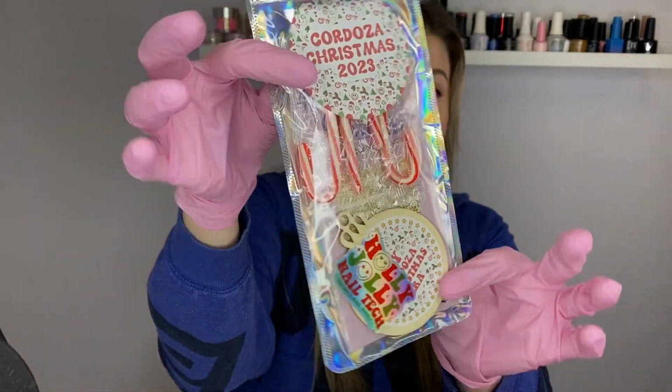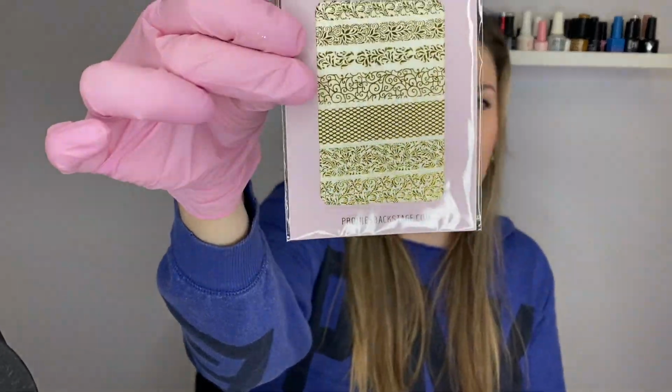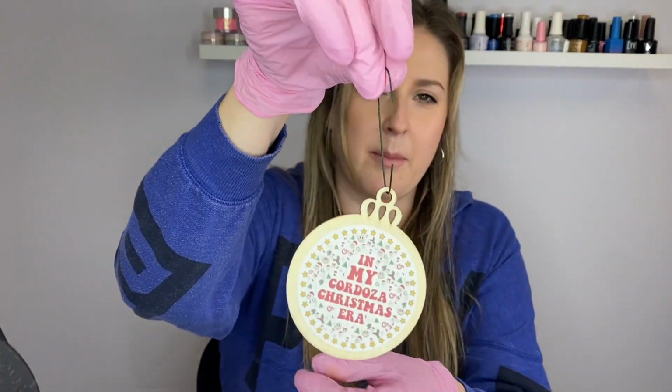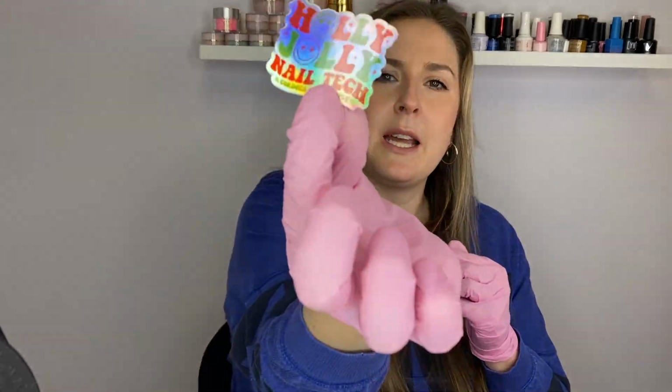So there's this: Cordoza Christmas 2023. It's a little ornament in there. You got some candy cane. This is not in a package, this is just separate. She said there are a couple bonus items in there. Look at these stickers. Are you kidding me? Adorable. Cute little ornament. Stop it. Then we have Holly Jolly Nail Tech. Little sticker. But this is number one.